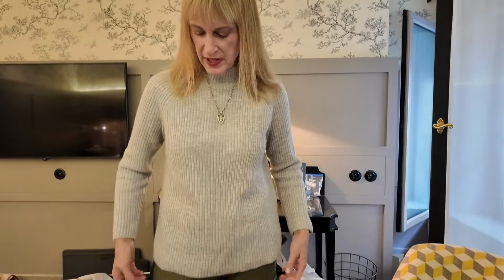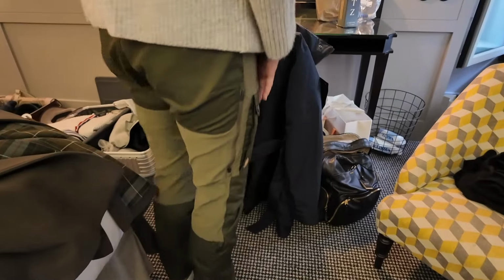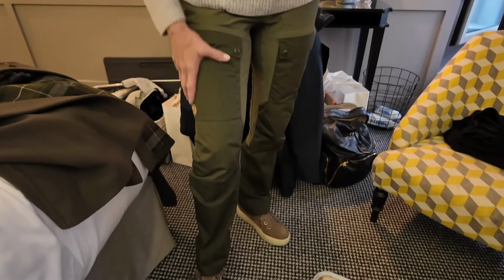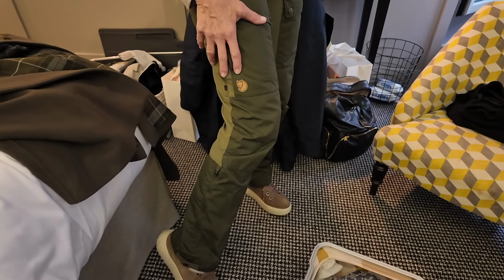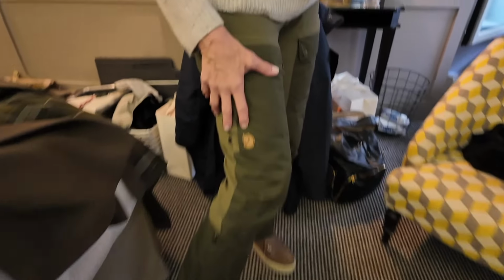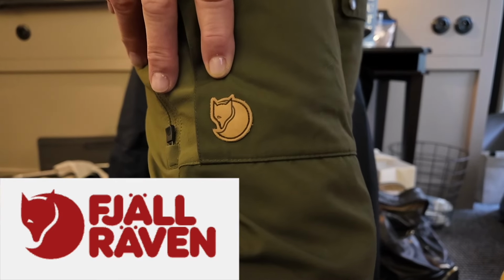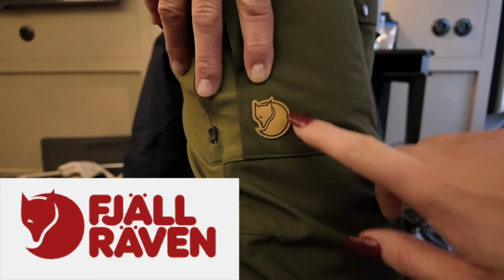Okay, and then my mom wants to show you guys her outfit as well. So tell them what you're wearing. I'm wearing a sweater you bought me, and it just matches everything. And then the pants are actually hiking pants. They're quite water resistant. Especially this front part is real durable, and it's by this brand that's unpronounceable to me. Yes, we'll put the name of the brand up on the screen because I also don't know how to pronounce it, but it's this one that has the little Arctic fox.